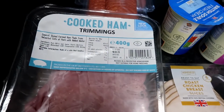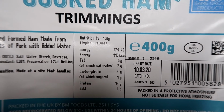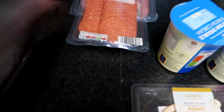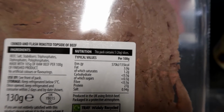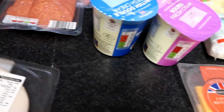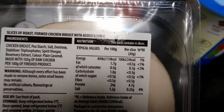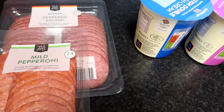The other thing I've got here is some cooked ham trimmings as well. So on here, the carbs are 2 grams per 100 grams on the ham. The beef is showing up as, not sure, 0.5 on the beef. And the chicken breast is showing up, and this is per slice, 0.5 on there. So really, I don't think that's too bad, as long as I count everything. And then let's move on.